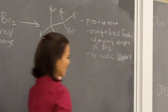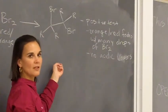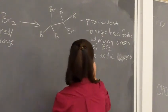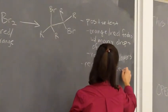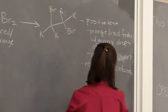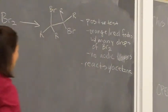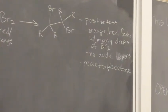This can react with acetone. So that's why you can't use acetone on any of your glassware this week, because you could get a false positive for the bromine test, okay? So you've got to be careful not to introduce acetone with anything that you're using this week. Don't rinse anything with acetone, right? It will actually react with the acetone itself, and if you have enough acetone in there, you may think you have a positive test. Instead, it should be a negative result, okay? So it'll make things really confusing.